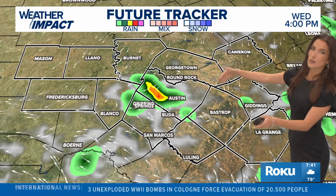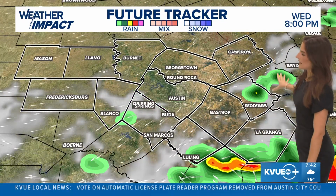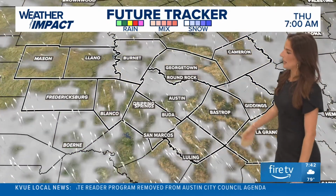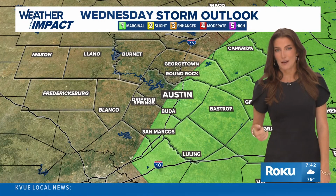Better chances for the second round are going to be shifting to the east. So the I-35 corridor and coastal plains will have the higher chance of some isolated storms through 7, 8, 9 o'clock, and even through about 10 o'clock before those start to fade. And then we'll be heading into a much drier forecast from Thursday onward for the remainder of the week.